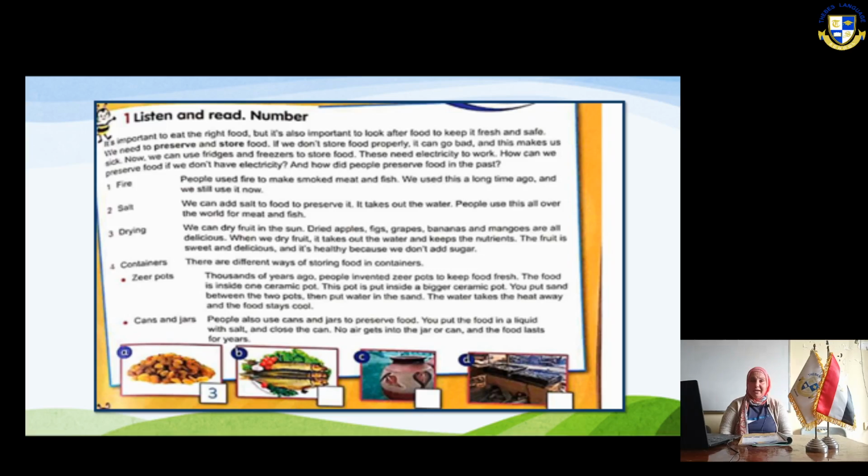The third way to preserve food is drying. Number 3 is drying. We can dry fruit in the sun, like dried apples, figs, grapes, bananas, and mangoes are all delicious. When we dry fruit, it takes out the water and keeps the nutrients. The fruit is sweet and delicious, and it's healthy because we don't add sugar. So dried fruit are very healthy because we don't add sugar to it, and they keep their vitamins and nutrients inside.